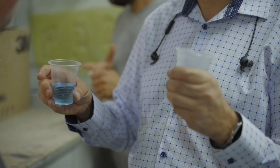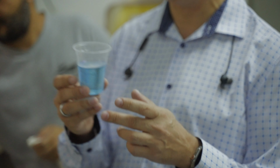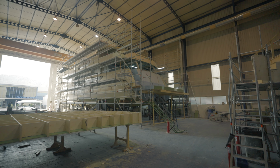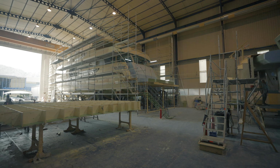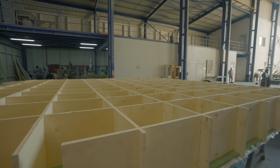George was rightfully proud to show me the mixer for epoxy resin and the samples that are analysed every single day to ensure that the quality is spot on. I can hardly think of a more expensive way to build a composite yacht, but I can also certainly not think of a better one.